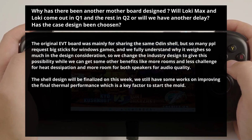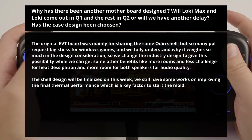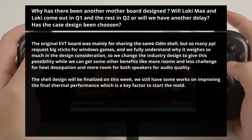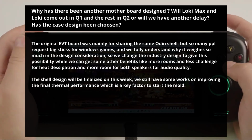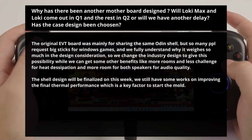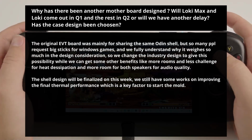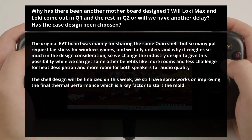The answer? The original EVT board was mainly for sharing the same Odin shell, but so many people requested big sticks for Windows games. Again, can we have some proof of this? Sorry, I haven't seen a single proof of this, and they keep saying it. Anyway, and we fully understand why it weighs so much in the design consideration. So we changed the industry design to give this possibility, while we can get some other benefits like more room, and less challenge for heat dissipation, and more room for both speakers for audio quality. The shell design will be finalized this week. We still have some work on improving the final thermal performance, which is a key factor to start the mold.